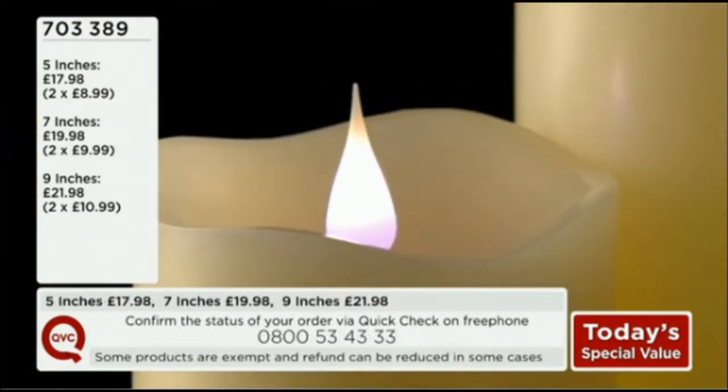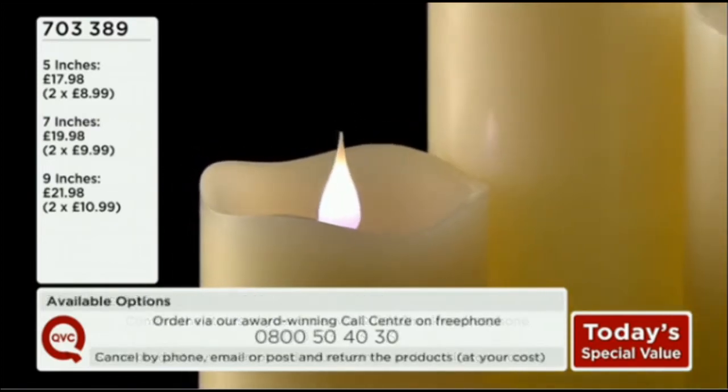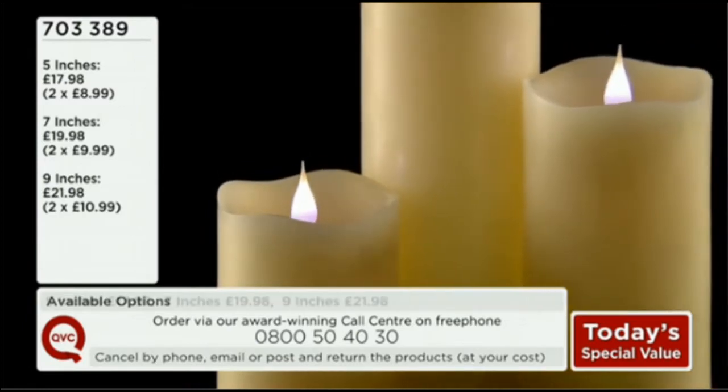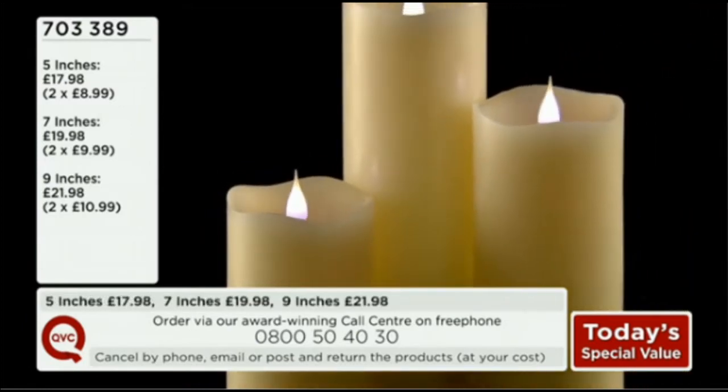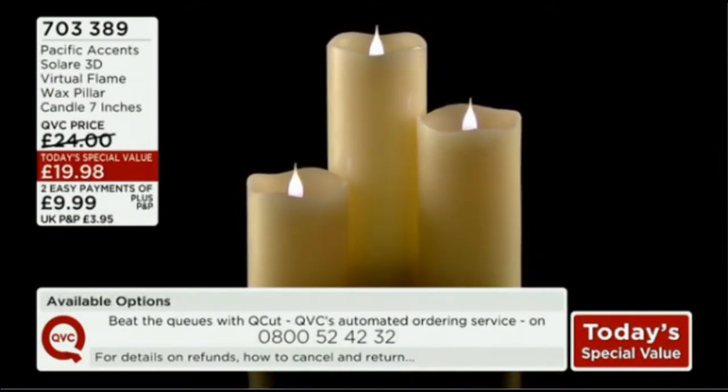703-389 is the item number. 5-inch, 7-inch or 9-inch. Those prices, $17.98 for the 5-inch, 7-inch at $19.98 and 9-inch at $21.98. But take that price, divide it by 2 and you have those easy payments.